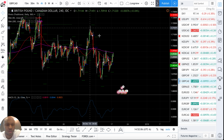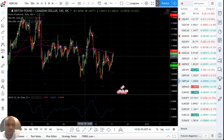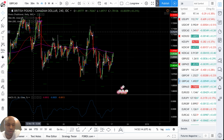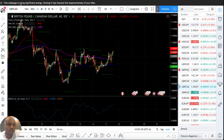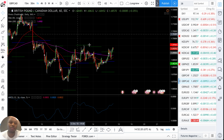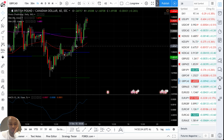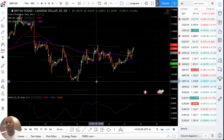This is a 4 hour, so that's usually a big deal whenever they break the 50 EMA. But this 50 EMA for this particular pair has not been respected anyways. So just because you have the same tools for all your charts doesn't mean they all apply to every single pair the same exact way. Each of these currencies, like whenever you trade different stocks, they all have different personalities. So you just got to learn them.